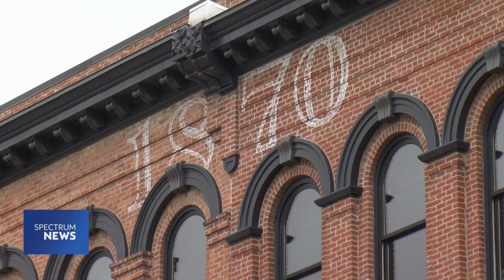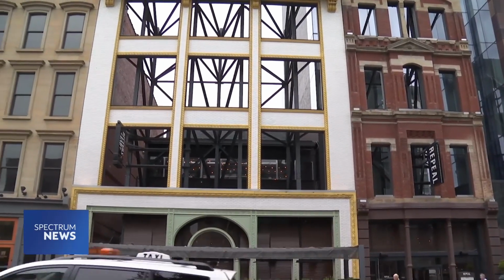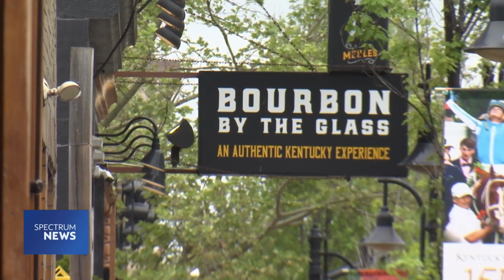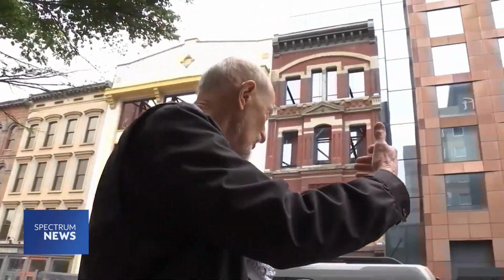But even before then, the state's signature industry was beginning to distill. So I would say that in the mid-1870s, Kentucky Derby 1875, I would say the nucleus, the beginnings of Whiskey Row already here on Main Street.